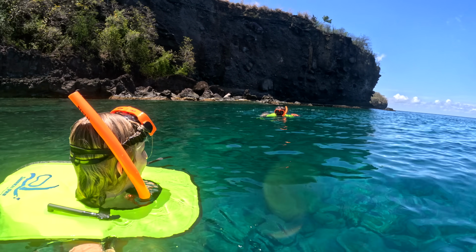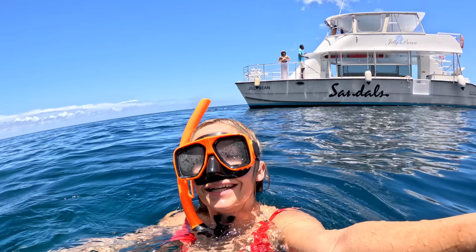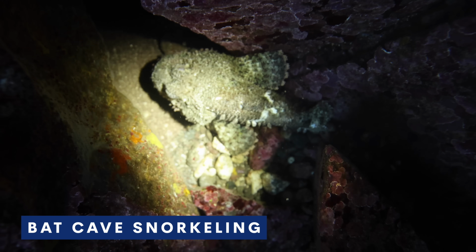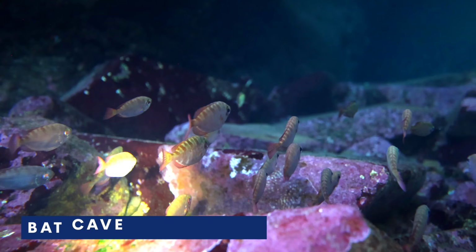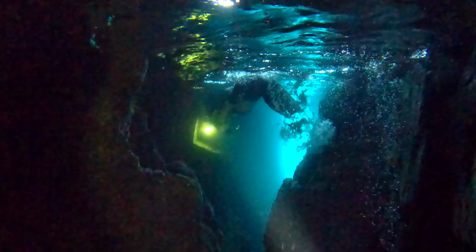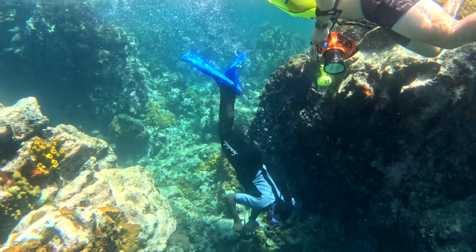They also have some really incredible snorkeling that's all included. We headed out on the Sandals boat and went over to the Bat Cave, which was just this crazy snorkeling area. The reefs here are so vibrant and colorful, and it was just an amazing experience. The fact that you can just go out on the water on one of their many boats here and just have such a great time exploring all the reefs and wildlife, and that it's all included in your fee, that was definitely a highlight for us.